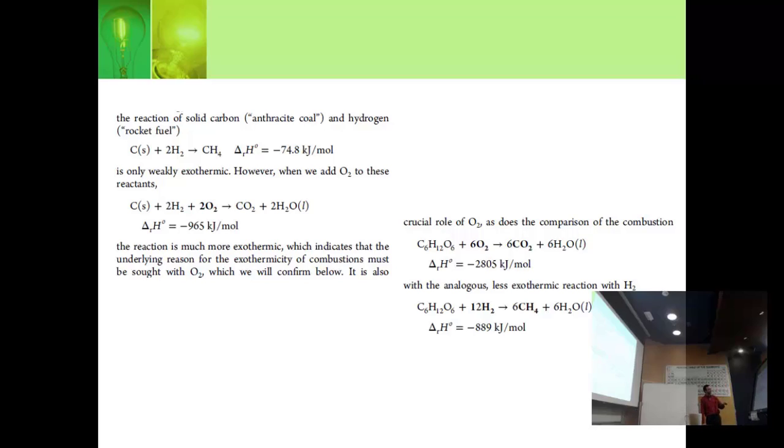And that was also on a graph that we showed at the end of last class. Okay. So you can look at these things and you can compare these things. This is not just glycolysis, it's complete combustion of glucose in the presence of oxygen. Gives you 3,000 kilojoules. If you do the exact same reaction in the presence of hydrogen, 1/4 as much energy.